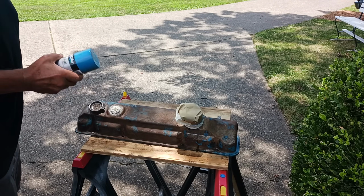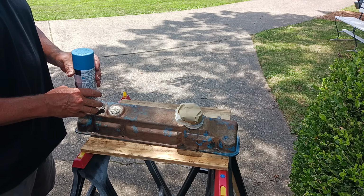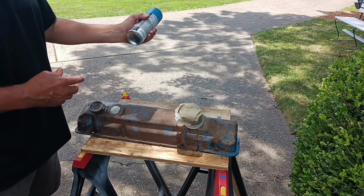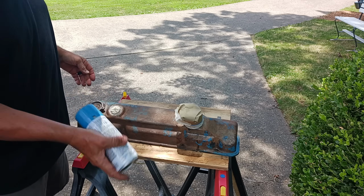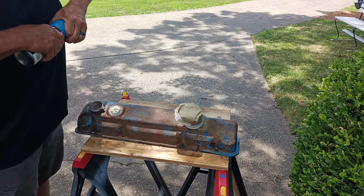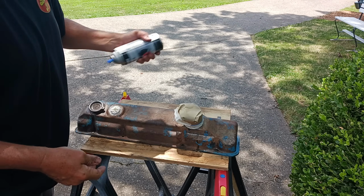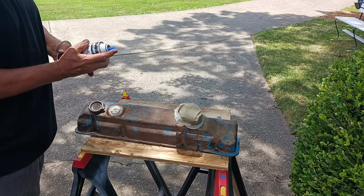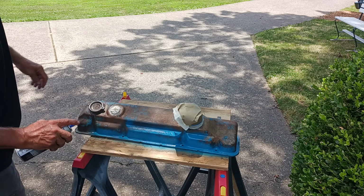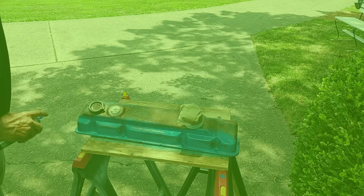Okay, let's go ahead and shoot some paint on this. And for all you Mopar enthusiasts, I'm using the incorrect paint here. Just wanted to get you all fired up. This is what I got, and this is what we're using. Probably more like a Chevrolet blue, but yeah, maybe even Ford, who knows. But that's what we're putting on there, so show you more.